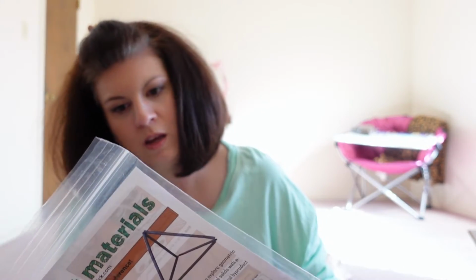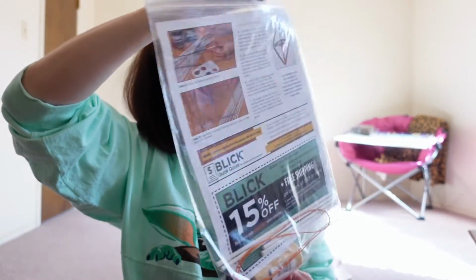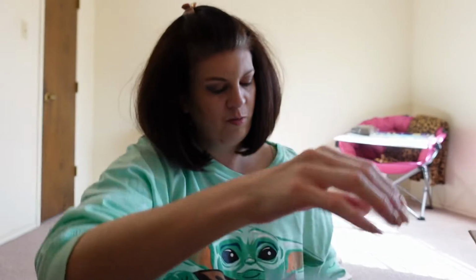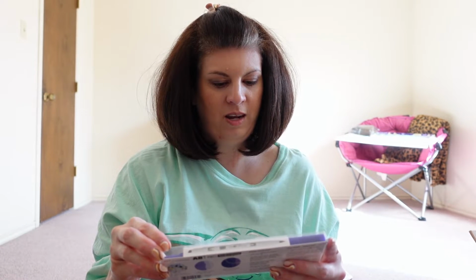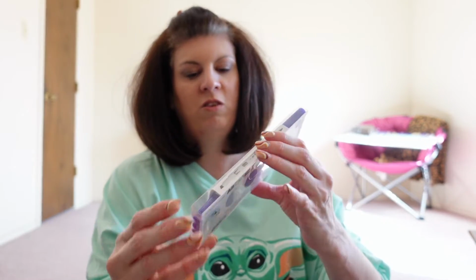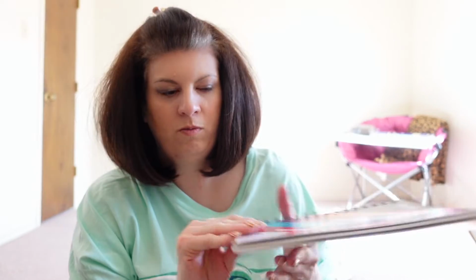I also got a geometry accumulator sculpture set with paint to make a project. So they include different brands and companies send things to try out for free. I also got alcohol-based ink, dual tip marker, brush and chisel tip. I also got paper to try out examples of different paper you can order from that brand.